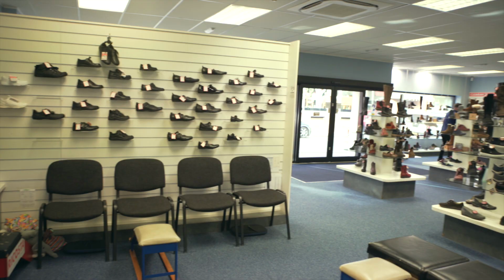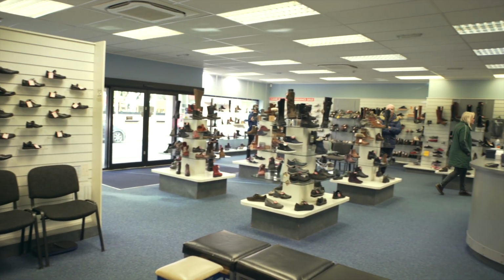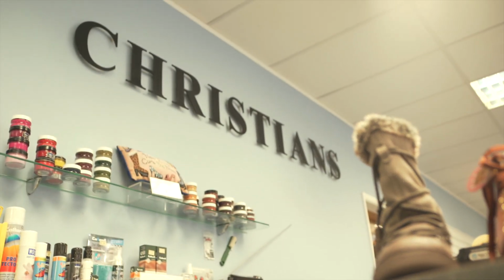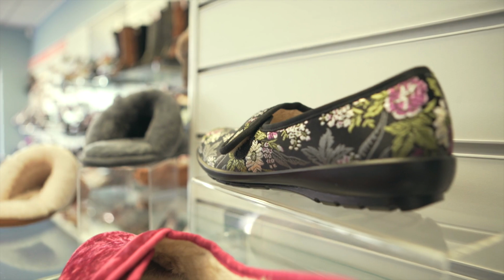Yes, we're holding around and we're ticking along. Nothing gets any easier in life, where retail is well documented. It isn't going through the easiest time at the moment, and there's all the online competition, but we're holding around. We sell nice shoes in a very nice town, generally to very nice people.